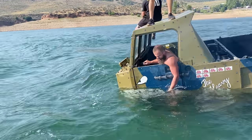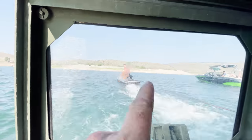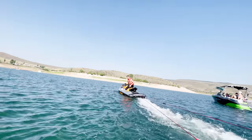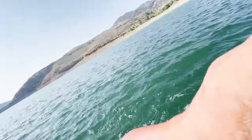Package coming right up. Our bilge pumps are doing the job. Hans, as you can see, is pulling us back. What? We're gonna have Davis back the truck down to the dock here.